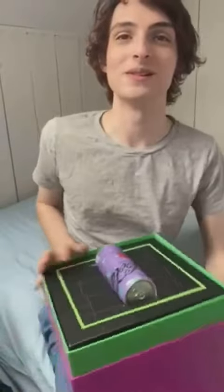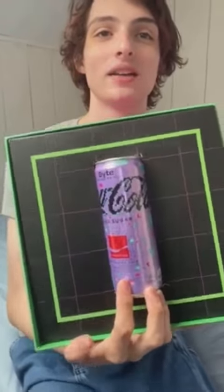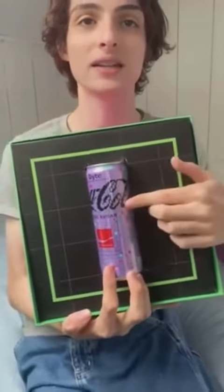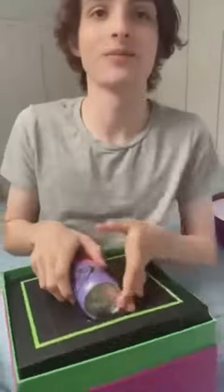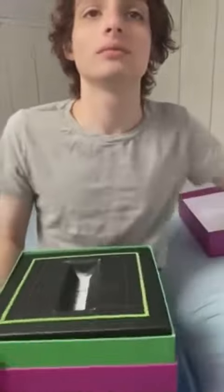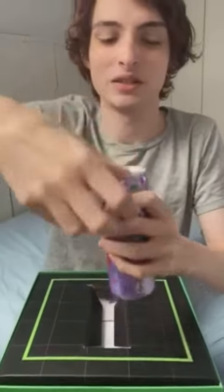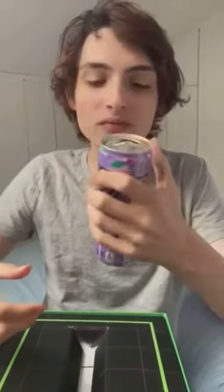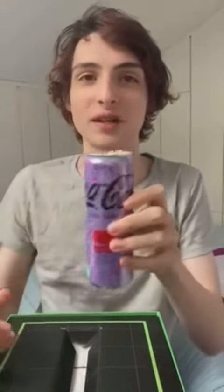Whoa. Alright, this is super cool. Okay, so we got a new Coca-Cola bite in here. Oh man, this is so crazy. Let's taste the pixels. Whoa. Yeah, it tastes like glitch.